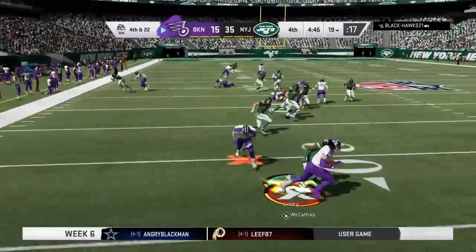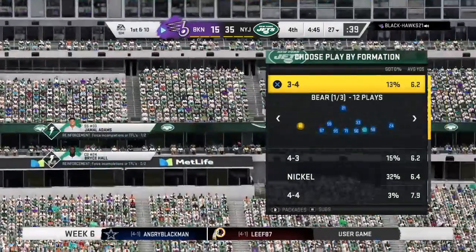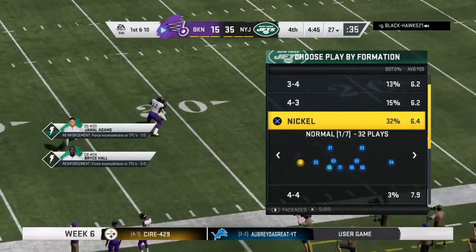Fielded at the 20. They'll call that a punt of 59 yards. Tough to do better than that. And possession will switch hands, 1st and 10.